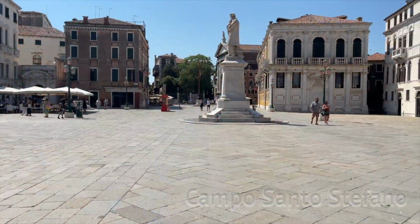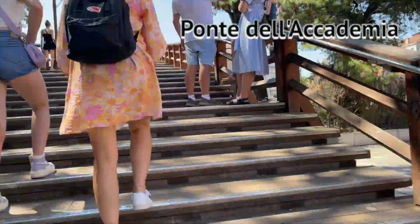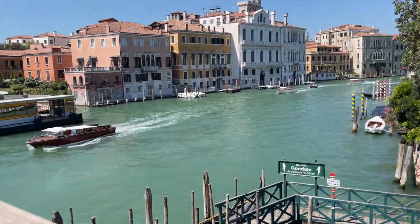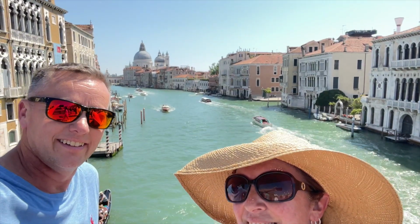You've got the Accademia Bridge. This is one of 4 that cross the Grand Canal. It's a lovely old bridge, mainly wooden structure, with some great views. And there's the Basilica di Santa Maria.